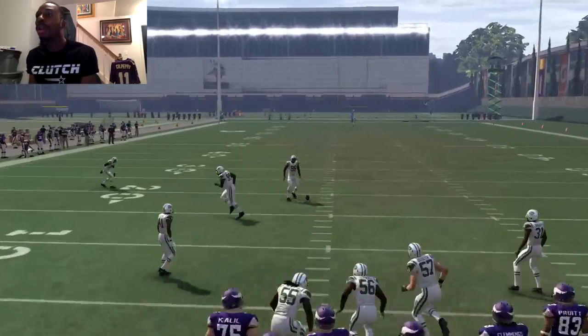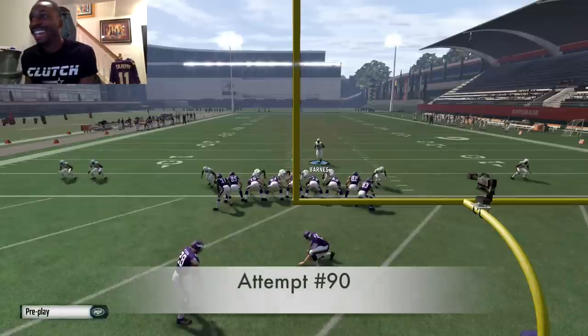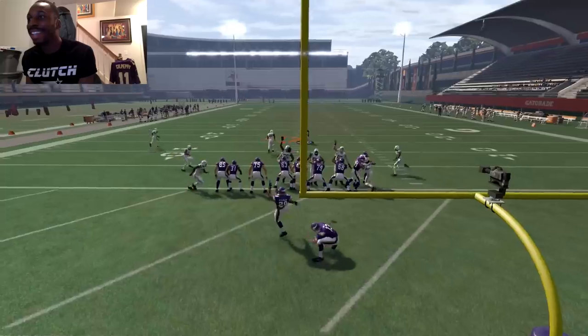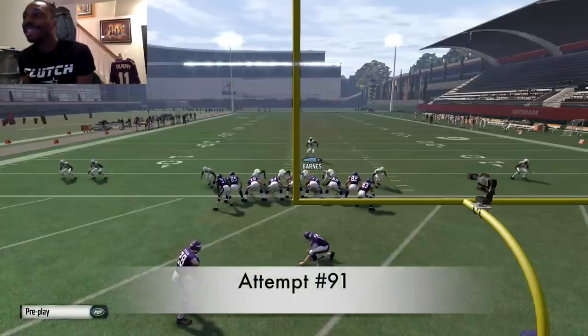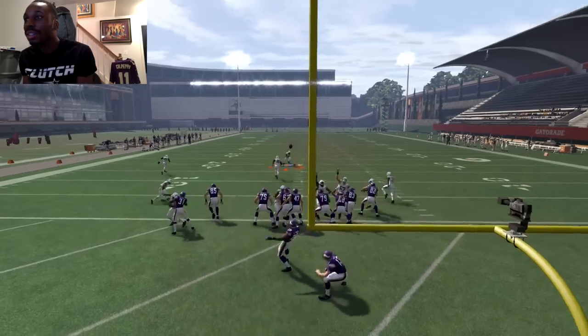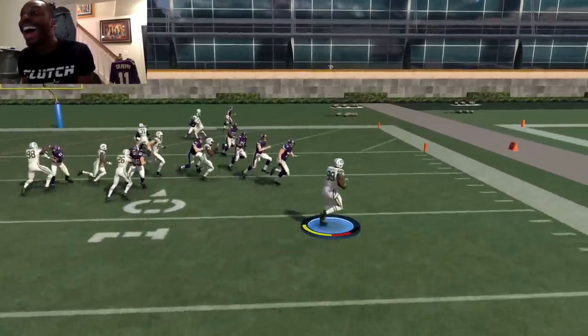Get the ball. Get the ball. I'm going to get this. I'm going to get this kick and run it back with 10 yards for a touchdown. Let's go. Oh, there's the ball! My glitch isn't working. Did it go? Oh, let's go! Let's go!